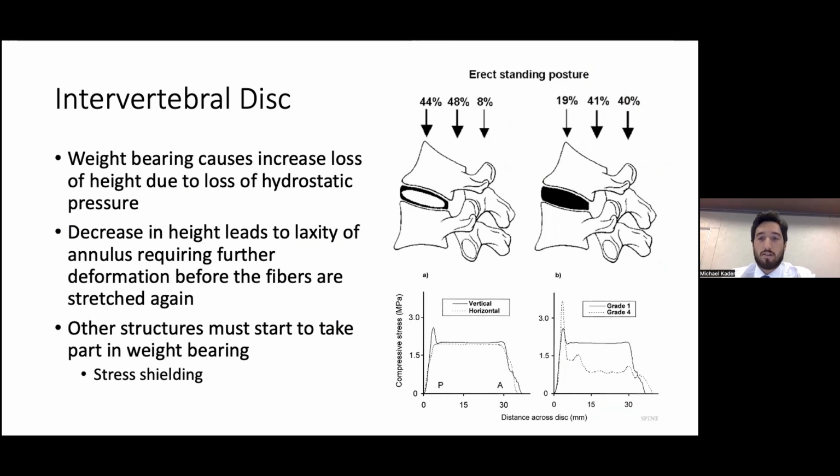And so what does this all mean in terms of the physics of the spine, right? So weight bearing, because of the loss of the hydrostatic pressure, causes an increase in the loss of height when we stand up. So your disc gets squished more.